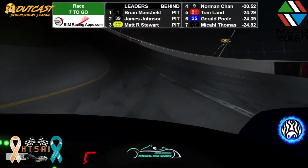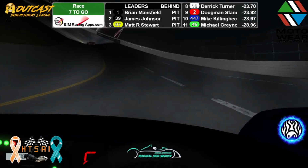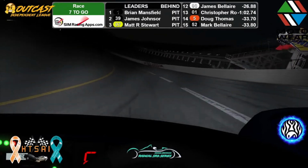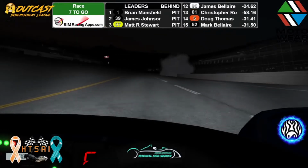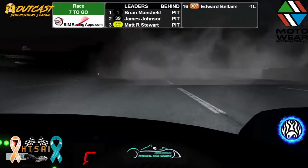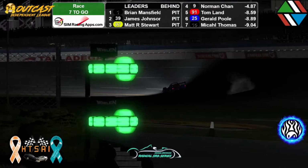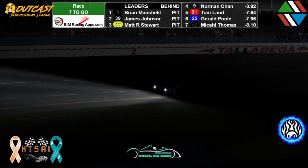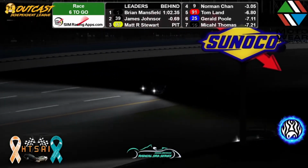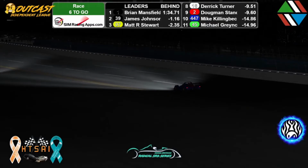You can see how dark it has gotten on track when you're out there by yourself. Looks like the car in front of him is blinking just a little bit. That's got to be disconcerting. Can't quite tell who that is yet, but it can't be a comforting feeling as they come around.